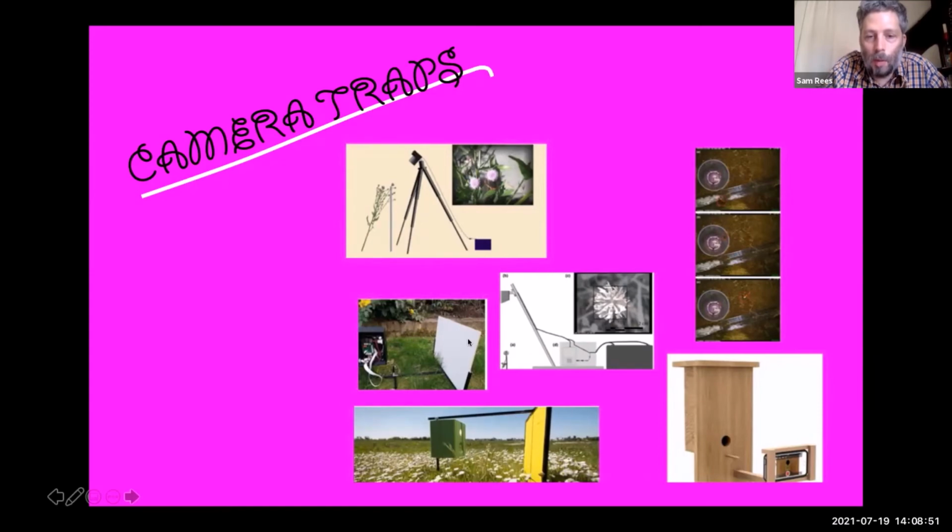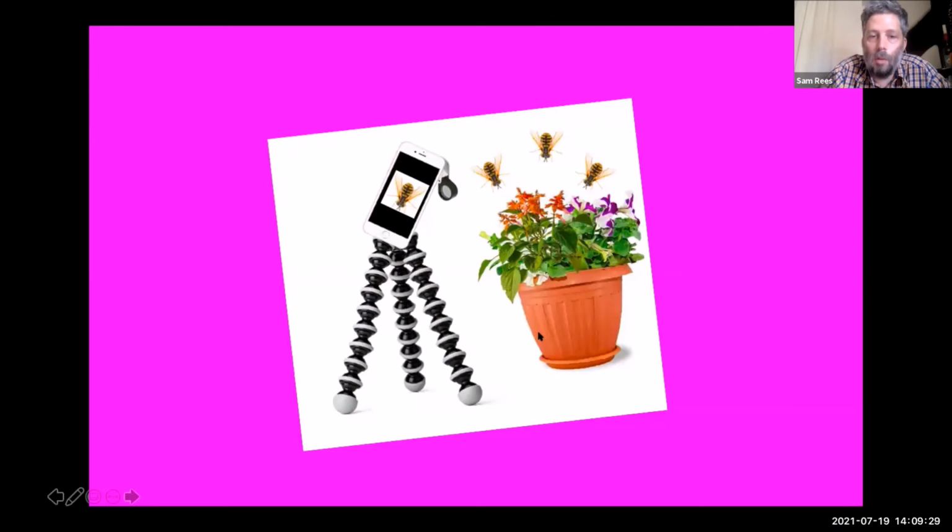Then you also have these more bespoke setups where they've built something specifically for the job, perhaps using a microcontroller or a microcomputer like Raspberry Pi. And then there is something, I think it was on Amazon, that I found, that is just a phone setup for recording birds coming out of bird boxes. But I couldn't really find anything that was exploring use of phones as camera traps for insects.